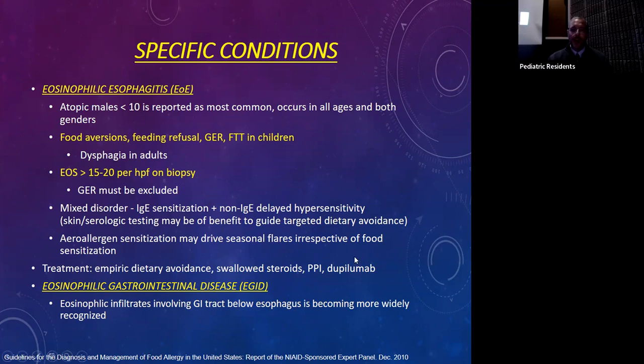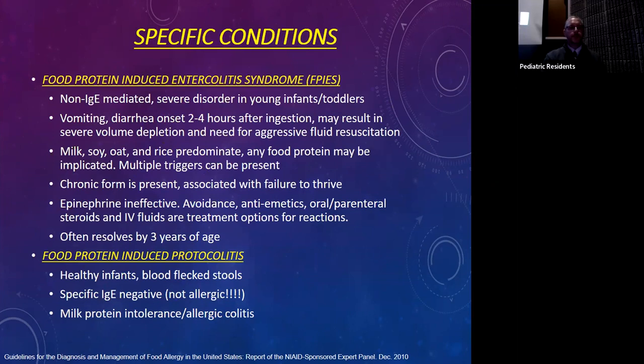We also now have a new treatment option with dupilumab, which is an injectable medication that we can use to treat this. And then eosinophilic gastrointestinal disease is an extension of this to the lower GI tract. Can really be kind of difficult. And I really think it's just surveillance and biopsying, which is just a change in practice and suggestions if we can't figure anything else out.